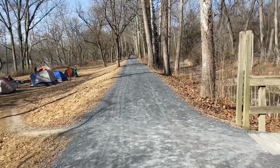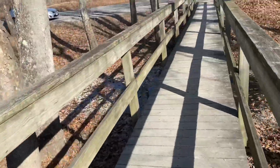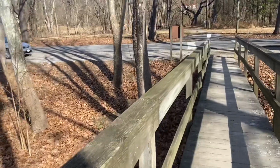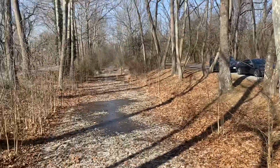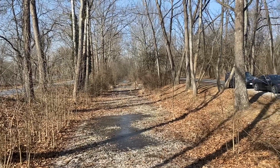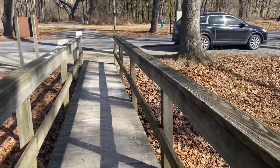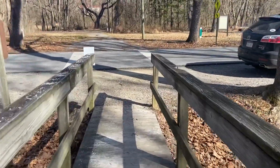And we'll cross over this bridge. Yeah, it's kind of funny. I remember when they built this, there was a couple of them down through there. It's the only one now. I thought sure there was a couple more. So that's the canal. And that's the canal. So we're gonna go ahead and cross the bridge. I'm gonna go up to the truck and then we'll do a driving tour.